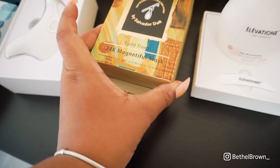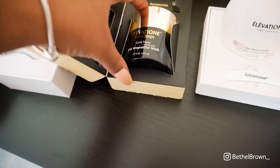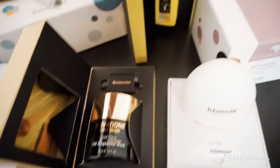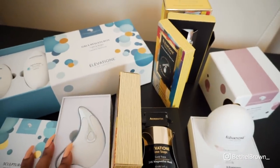And then we've got a 24 karat gold magnetophore mask, and then some other serums. So yeah, cannot wait to try out all this stuff. And then this next packaging, oh my god, I am in pixie heaven.